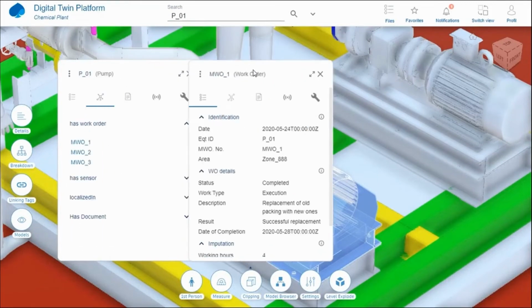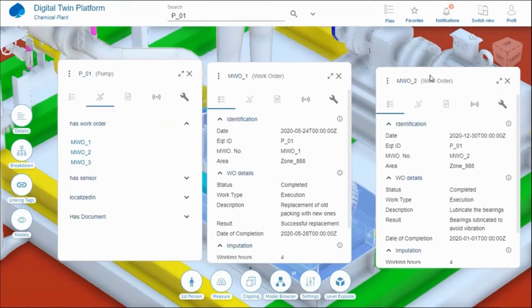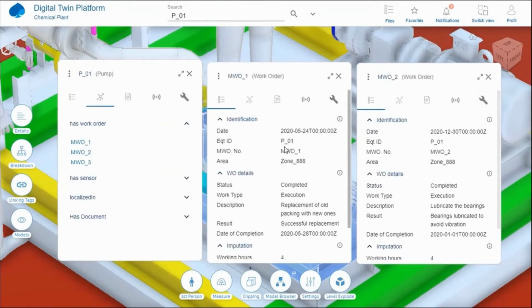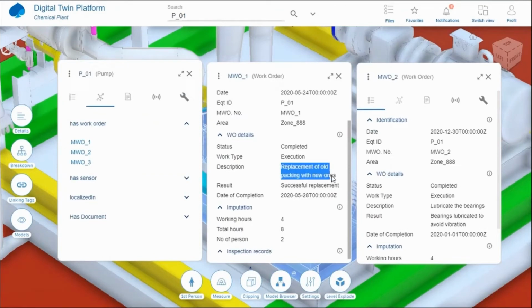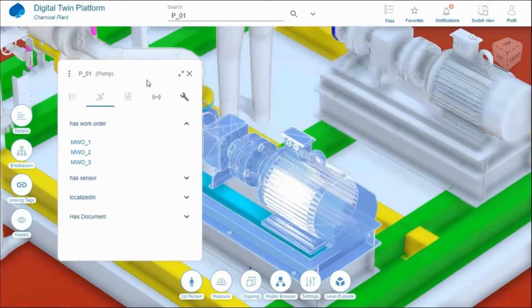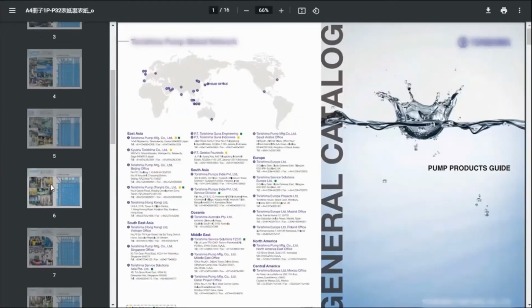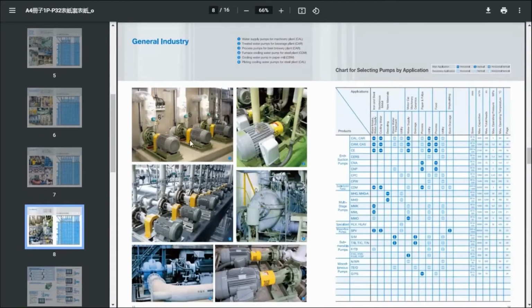Now, I'm positioning myself as the operator that has to realize this maintenance. So the first capacity that I have is within the system to see some of the past work orders that have been dealt with. So I can quickly see there was a replacement of old packing, a lubrication of the bearings. So quickly understand what was done, the specificities of that equipment. I can open the documentation in order to properly understand, in more detail, the characteristics of that equipment.